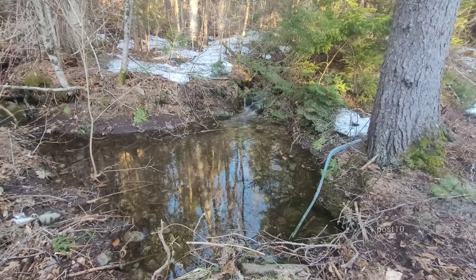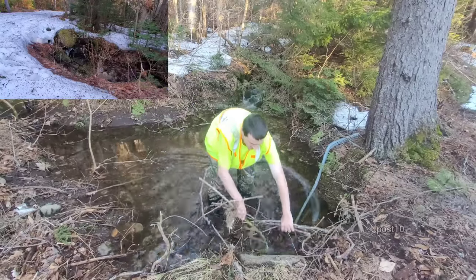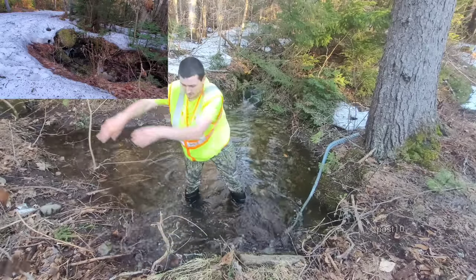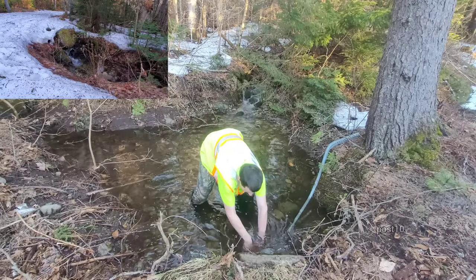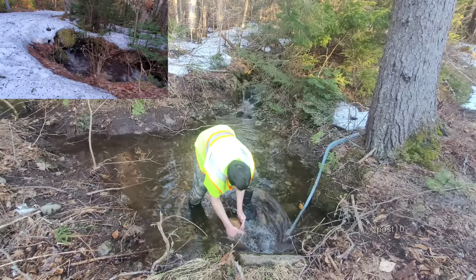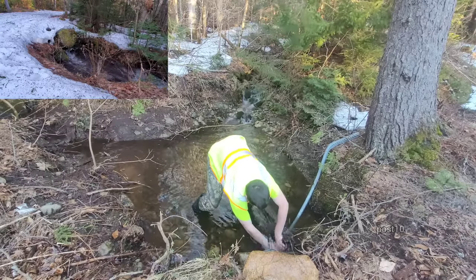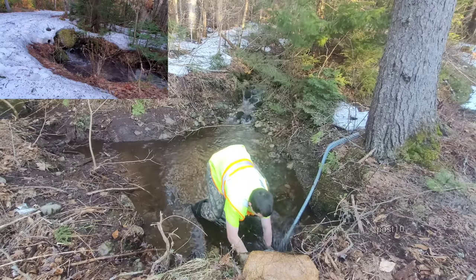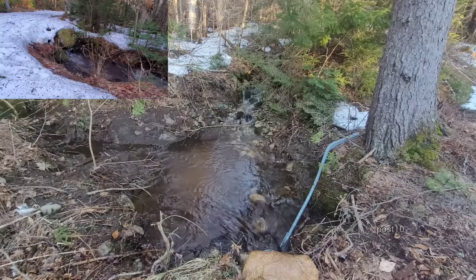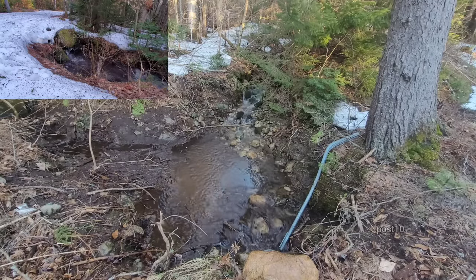Alrighty, everybody. Camera number two is set up. And here's the pipe. That was an easy one. It's got some excavator damage, but you can hear a lot of rocks tumbling through. That drained really fast. And this is going to be the last one for today.